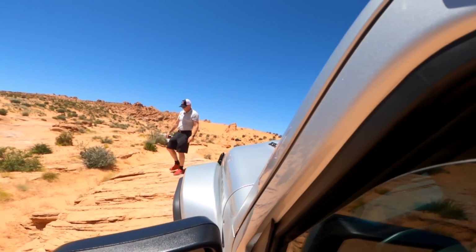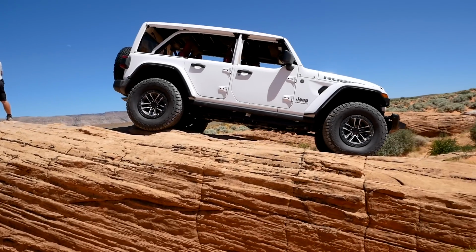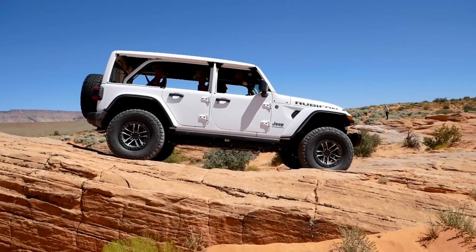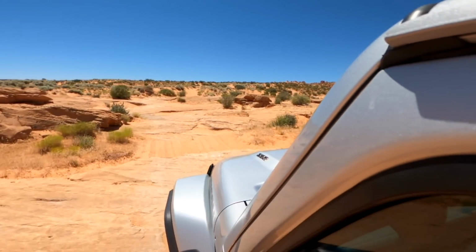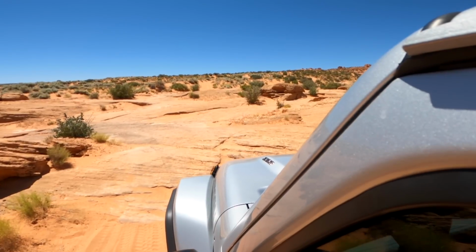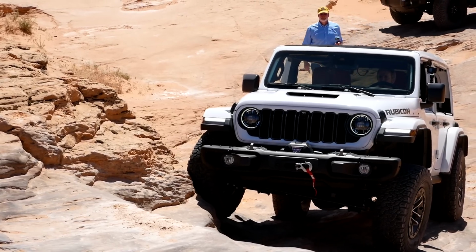That was very cool. Now, we do have some spotters. You might have noticed them here from the Jeep Jamboree, so they're helping us out. And up on an obstacle like that, man, it is important. Oh man, this feels so sketchy. But it's so nice to have a spotter out there, just on some wild angles here.